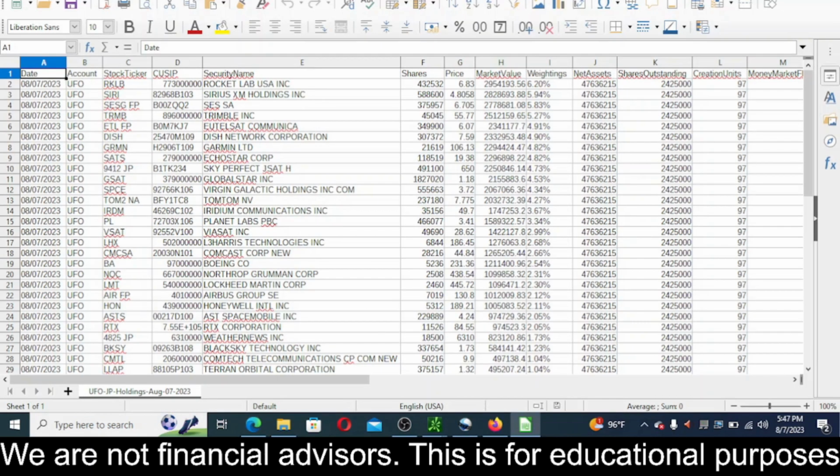So they do have a complete list here of all of their holdings and what the percentage weighting is. And we do have some pretty big names in here. We've got Virgin Galactic, or Space. We've got TomTom. We've got Viasat, we've got Comcast, we've got Boeing, Lockheed Martin, and Honeywell International.